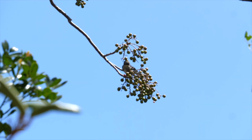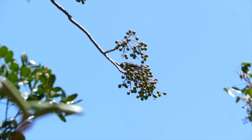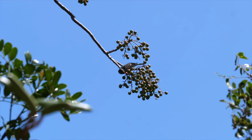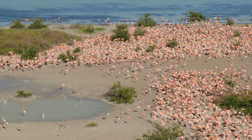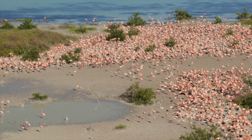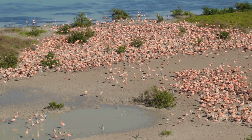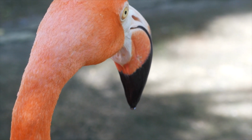Can anyone name some Bahamian birds? Impressive! Chances are one of the first birds that you learned about in school is the West Indian or Caribbean flamingo, since it's the country's national bird.